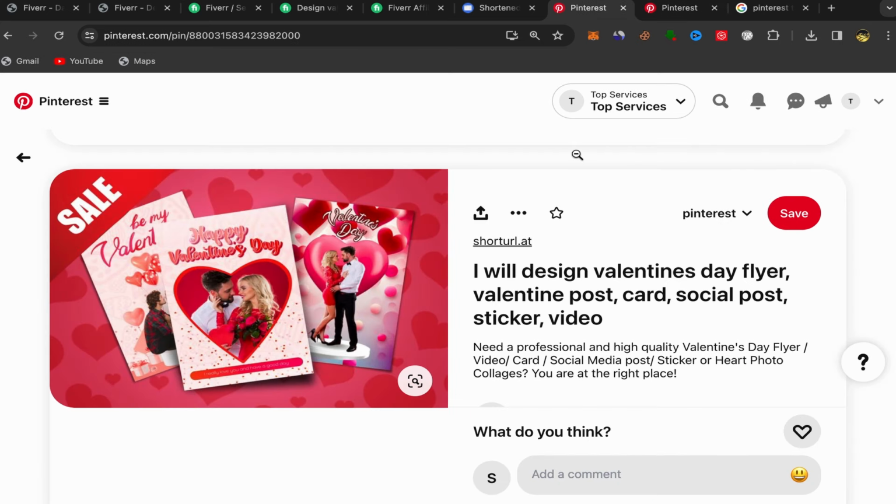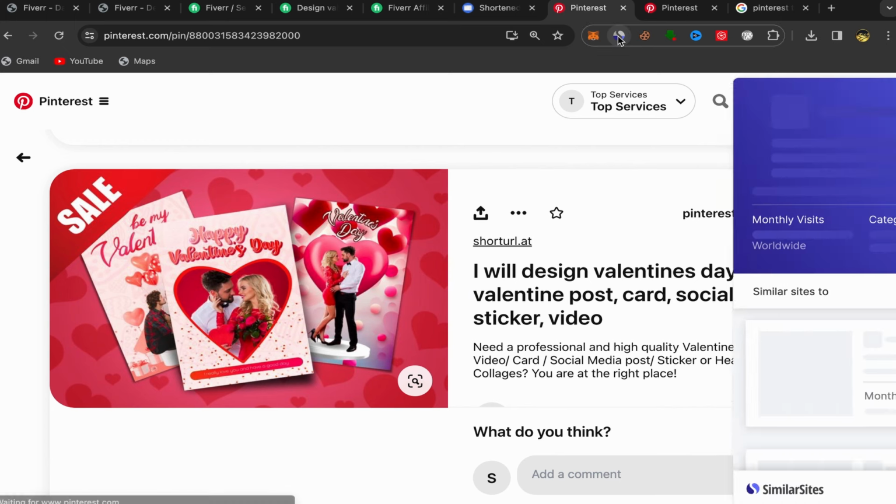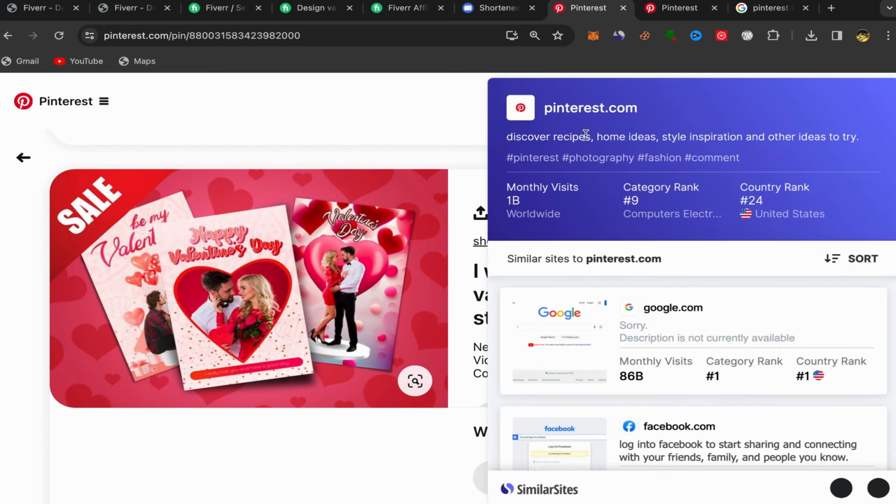I'm not using just Pinterest, I'm using Twitter, YouTube Shorts, and Facebook to promote my affiliate links, and also Pinterest. Pinterest has a lot of traffic. So let me show you. You can see over here Pinterest has 1 billion monthly visitors. It's ranked in the United States at 24, category rank number 9, with 1 billion visitors per month. There is a lot of traffic you can get from Pinterest.